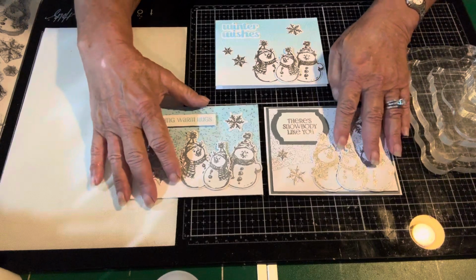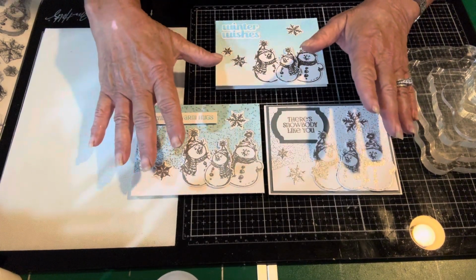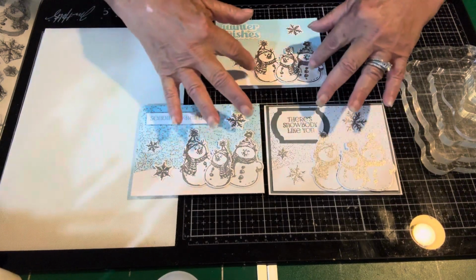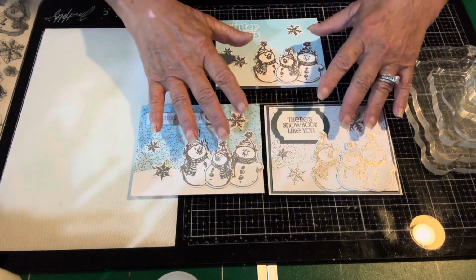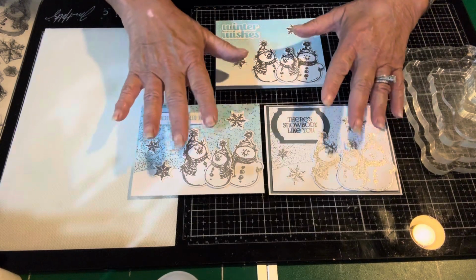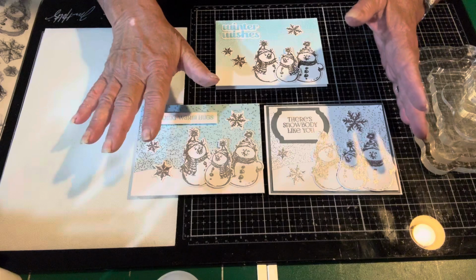By the way, side note, I mentioned that I am a super slow crafter, so I wanted to do something with this stamp and die set. Literally took me a week to put these together. A week. That is not normal. But I'm okay with that.